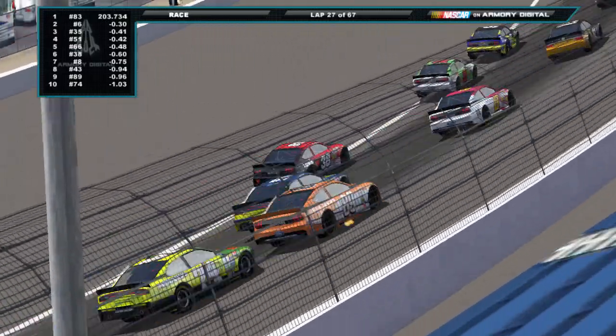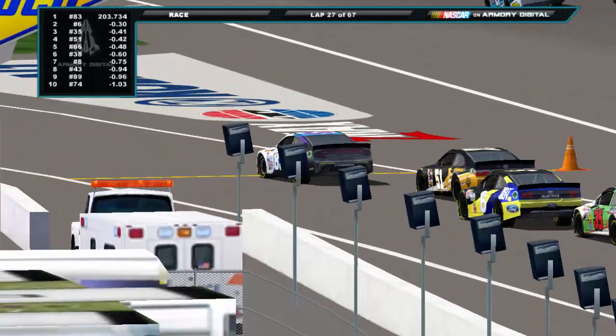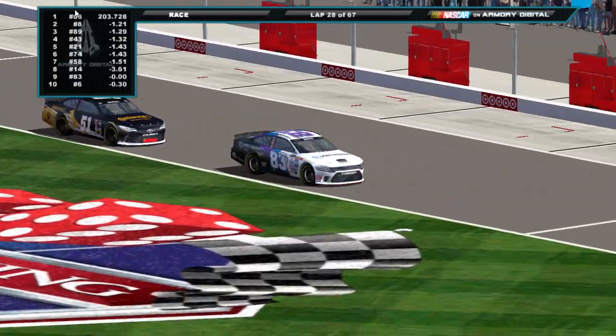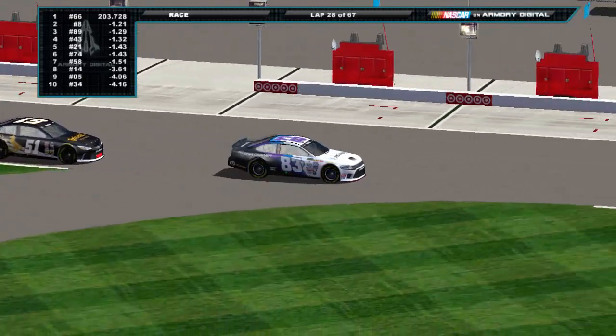Oh, we got pit takers. It's lap 27 already. God, this is going quick. So who was the first in? Roman Rahal was. So Roman Rahal, the first one to come down pit lane, your leader last time around.